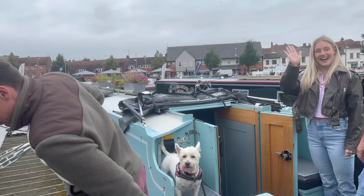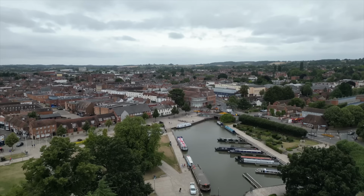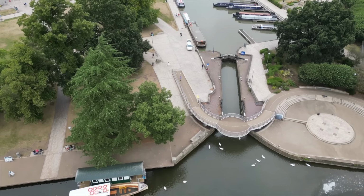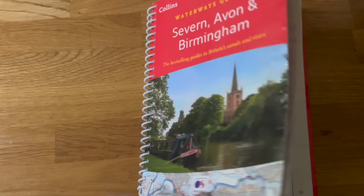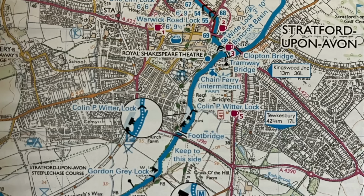Visitors again today. Alex and Hannah have come to Stratford for the day with us, and we're just moving from the basin here just across there through the lock and out onto the river. We're in book two of the Nicholson's guides. These are the map books we use to navigate while we're cruising. And here's our very short journey from Bancroft Basin through the lock out onto the River Avon.